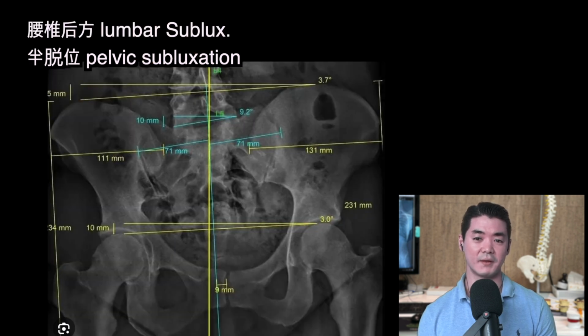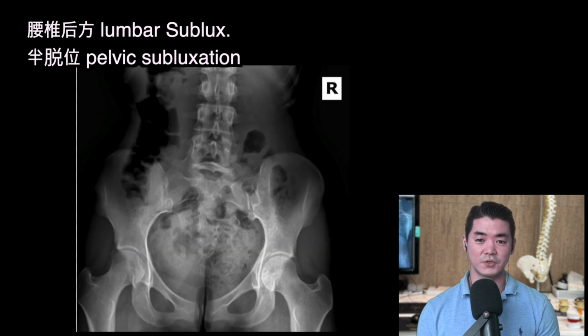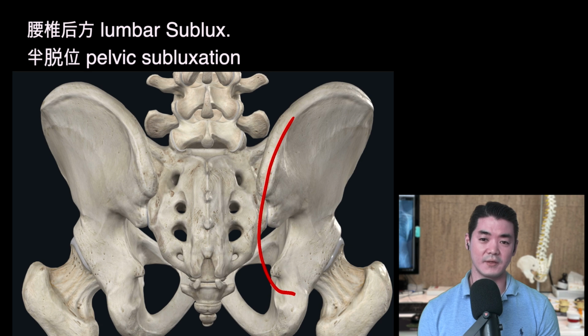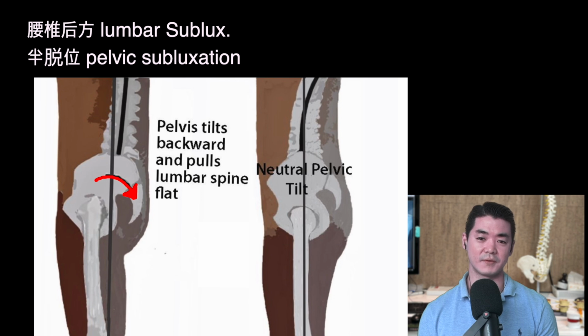Another case is pelvic subluxation. If one or both ilia are subluxated in the position of anterior superior ilium or internally rotated ilium, or both, this position itself shifts the center of gravity of the pelvis backward, so the lumbar spine has to be flexed forward to counterbalance.